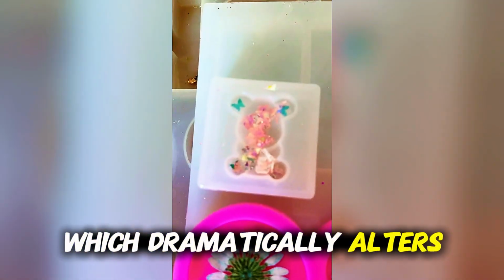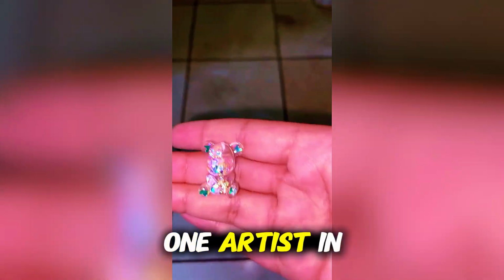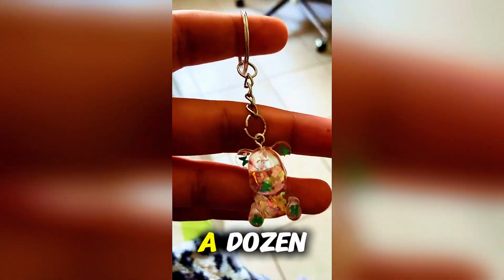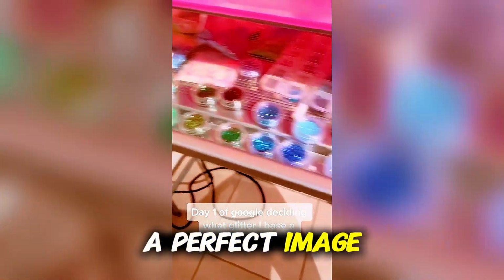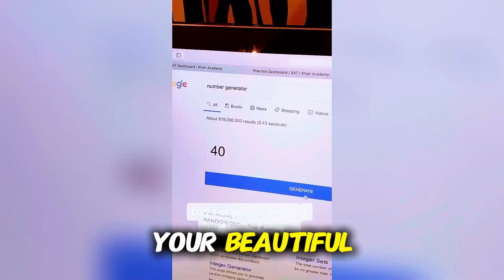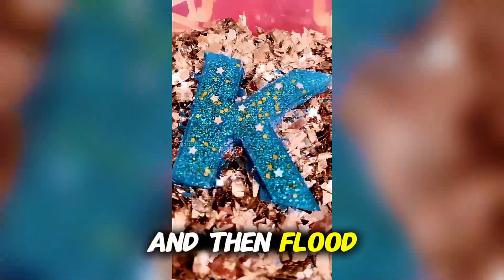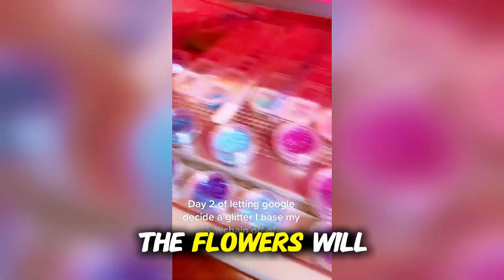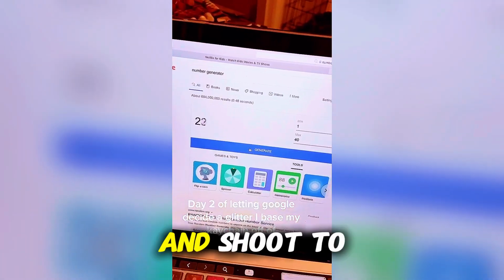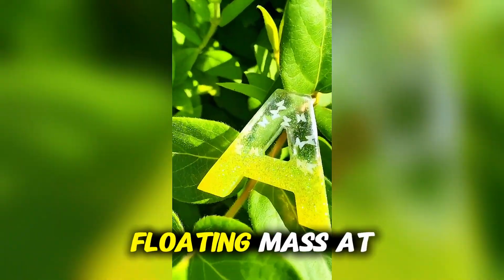Which dramatically alters its specific gravity. The flowers become incredibly buoyant. One artist in the sources compared it to trying to hold a dozen inflated beach balls at the bottom of a deep swimming pool. That's a perfect image. If you arrange your beautiful, meticulously designed bouquet inside a mold, and then flood that mold with 4 inches of slow-curing liquid resin, the flowers will instantly displace the liquid and shoot to the surface. Like corks.